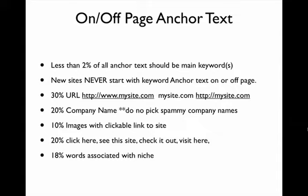These are just approximates. About 30% of your backlinks should just be the URL. And these are the three versions: www.mysite.com, mysite.com, or without the www. Just know that's your best bet right there. When in doubt, just use that. About 20% of it, and this is real world, is going to be a company name, but not if you've decided to pick a keyword-rich spammy name, then just don't do it. If for some reason you got SanDiegoPlumbers.net, and that's your company name that you're using for your lead gen site, don't use it. Okay, it's too spammy.